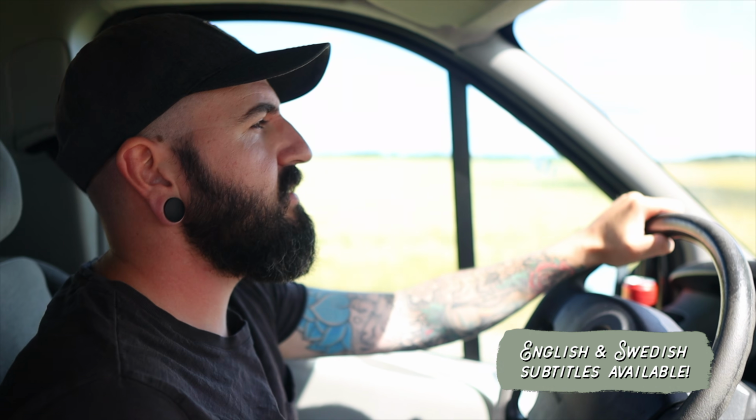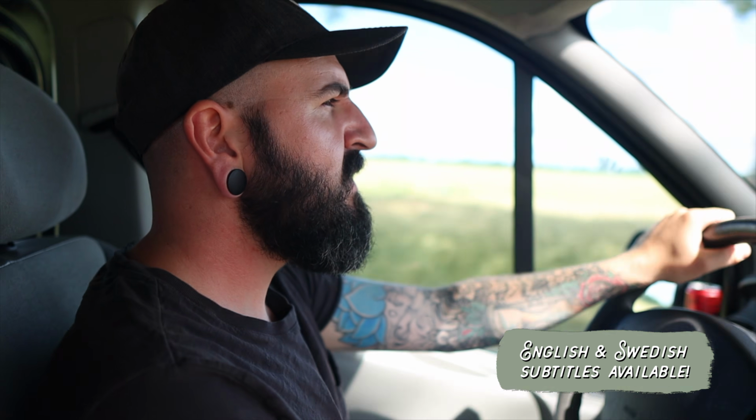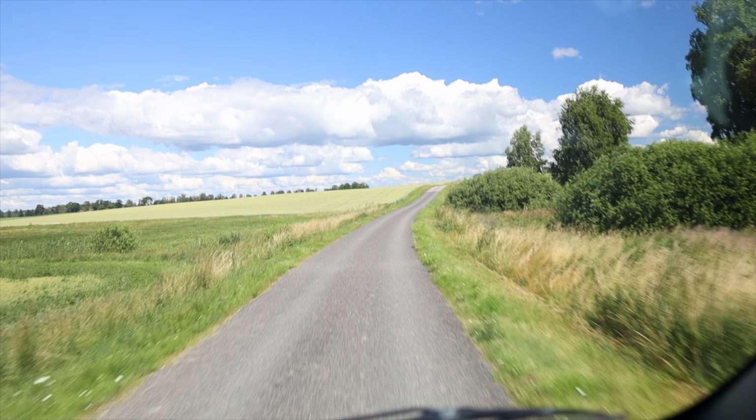So far the drive's been really nice. It's been lovely roads and obviously the sun's out, so a lot of trees. The place where we went the other night was mostly forest. You were driving through a forest on a gravel road for like 25 minutes or something. Yeah. But this is my sort of road.